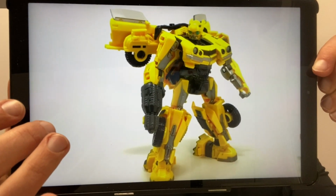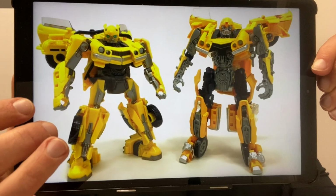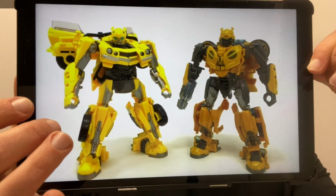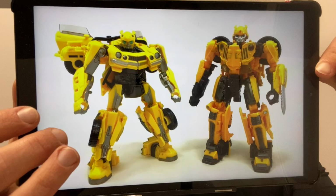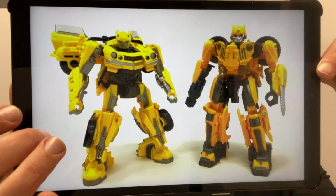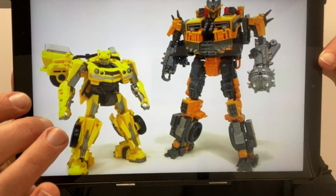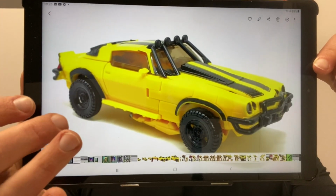So some comparisons with some other Bumblebee figures, especially from the Studio Series lineup, just to give you an idea of, I suppose, how big he is and how he compares to some of the others. This guy here is one of my favourite versions of him, to be honest, and this one as well. The only thing I will say is it just seemed to be a very common trait with Studio Series Bumblebee figures that they've all got visible arm syndrome in the alternate mode, and you're going to really see how apparent this is in the alternate mode there.